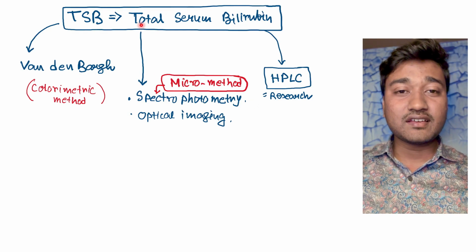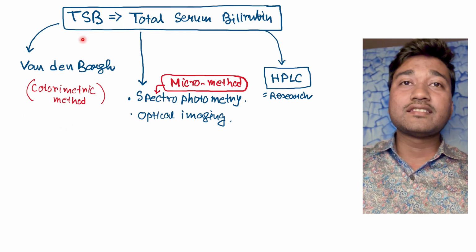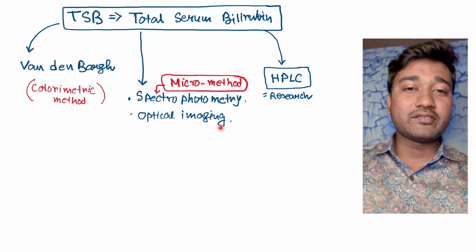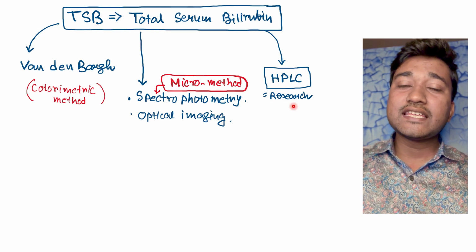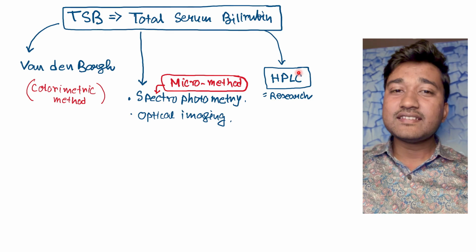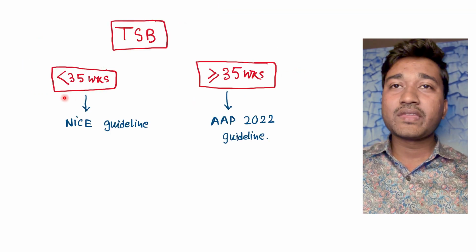Okay, so this TSB is very important. TSB is the main thing from where we start this treatment, and TSB is measured by the Van den Bergh reaction, that is the colorimetric method commonly done, or maybe the micro method, that is the spectrophotometric method or optical imaging. Another is HPLC, high performance liquid chromatography. This HPLC is not routinely done, it is reserved for research purposes.